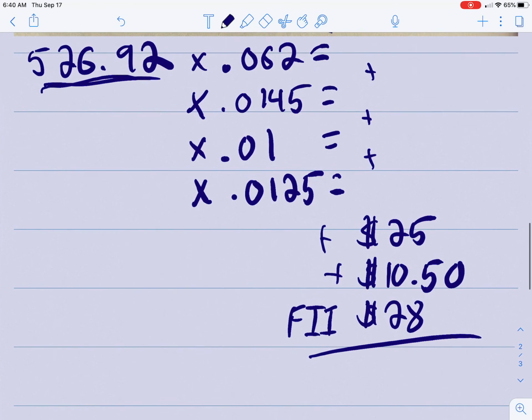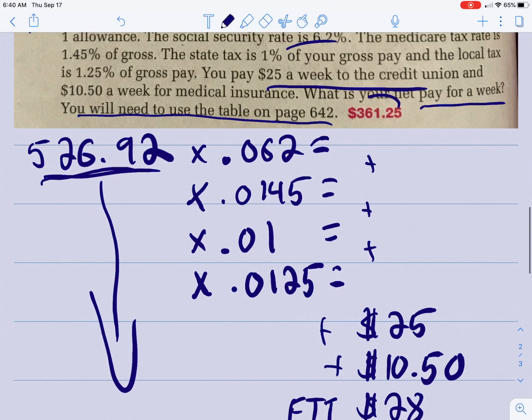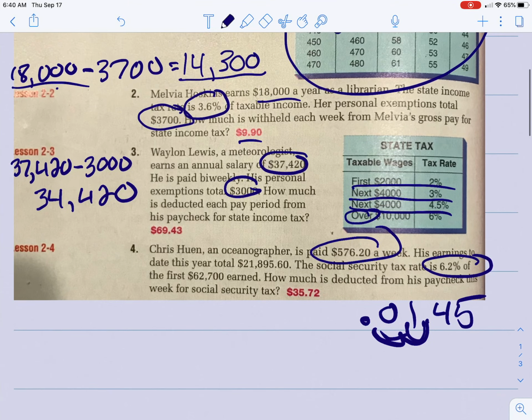Okay, and whatever number you get, you're going to subtract from 526.92 minus whatever that number is, and it should be 361.25. Okay, that should be your final answer.